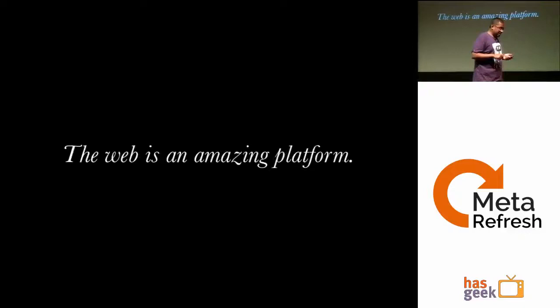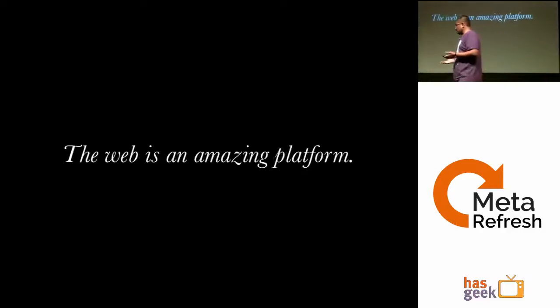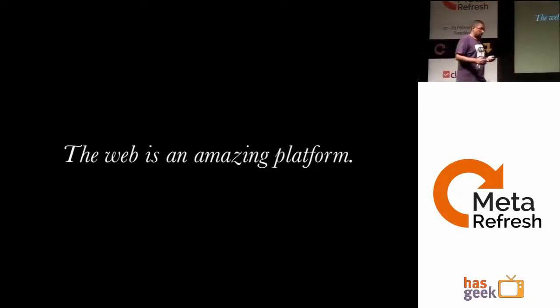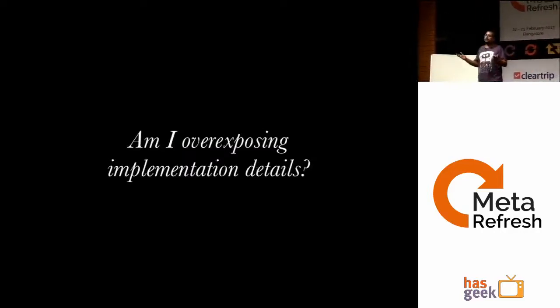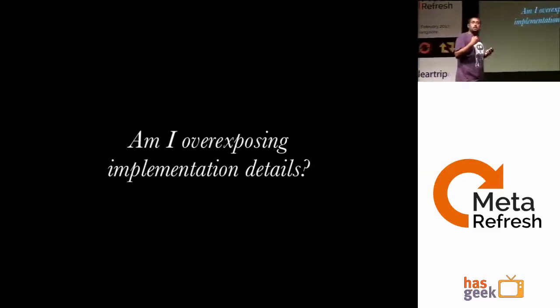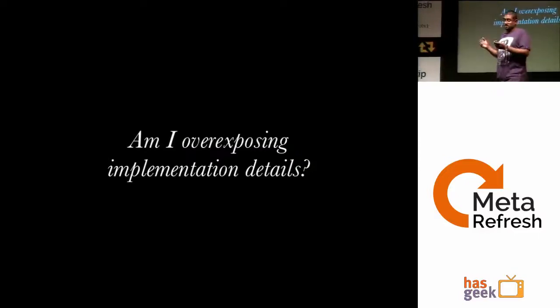And I think the web is an amazing platform. It has given us lots of capabilities. And whenever we are designing on the web, which is reaching out to thousands, millions, billions of users, I think at every design step, at every point when we have to take a decision, we should ask ourselves this question: am I overexposing these implementation details that should not go out to the users? And I just hope that this will be a principle that you will take along while you're making your design decisions, and you'll just stick by it.